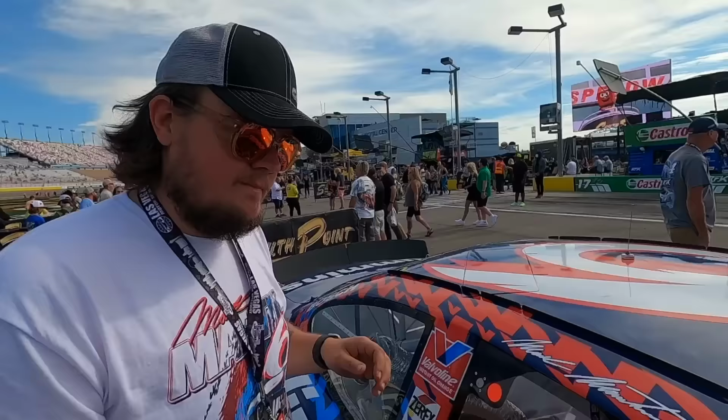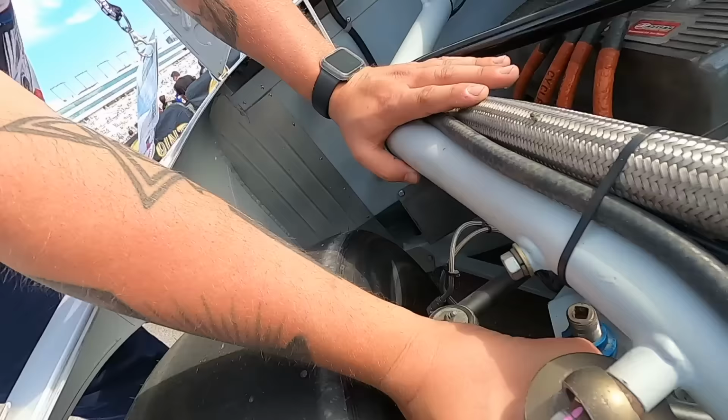So there's a bunch of neat stuff that's there. Like the shocks, those were on the car when I got it. And you can see on the backside, they still have the Atlanta test on it. Like, you can see it says Atlanta right here.